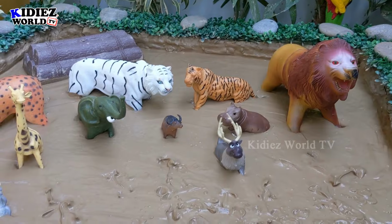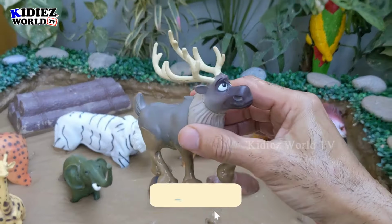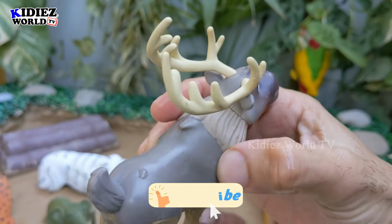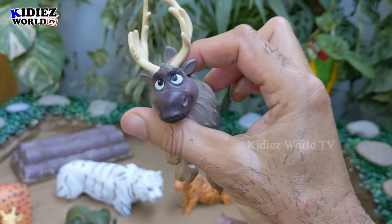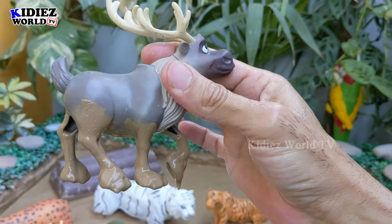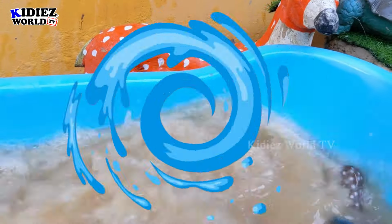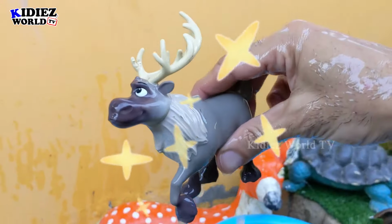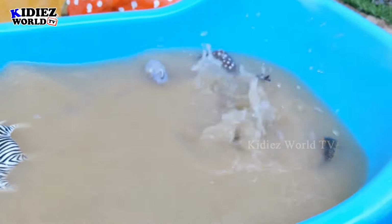And the next one we have is a moose. Just look at and check his honks. He has a bunch of honks. And that's the speciality you can say, and that's the beauty of this herbivore big wild animal. Let's make him clean. Let's wash him. Here we go. Moose.